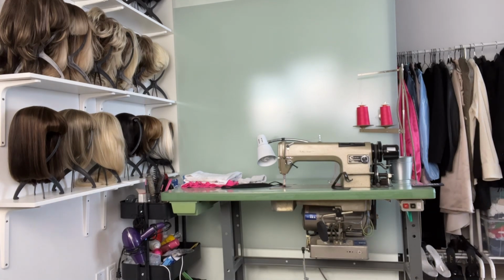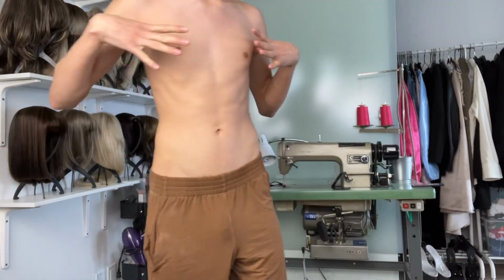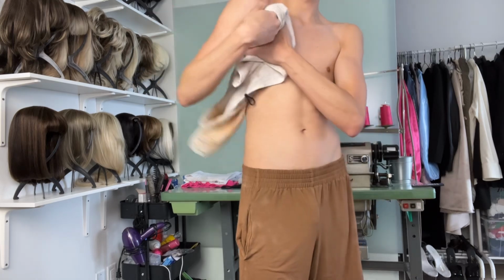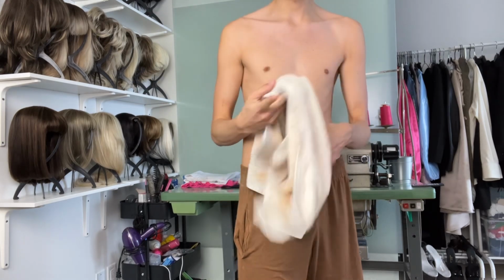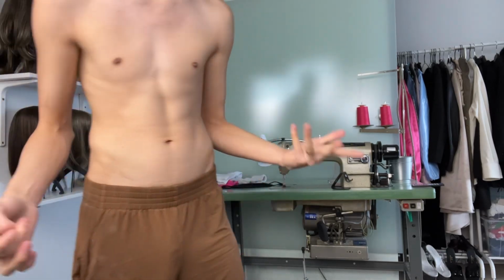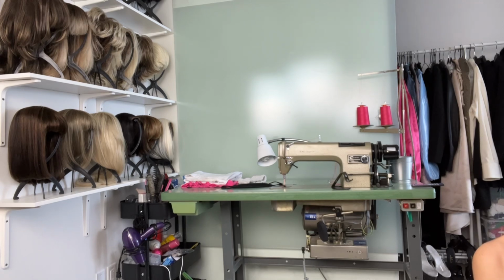Okay, so this look is the reason why I started doing TikToks. I'm going to just copy paste, well, that was disgusting. But I'm really just going to copy paste what the OG look was. So let me just put on my breastplate quickly.